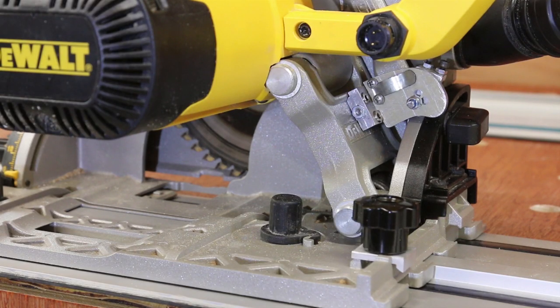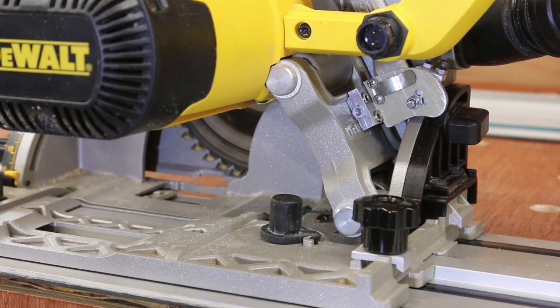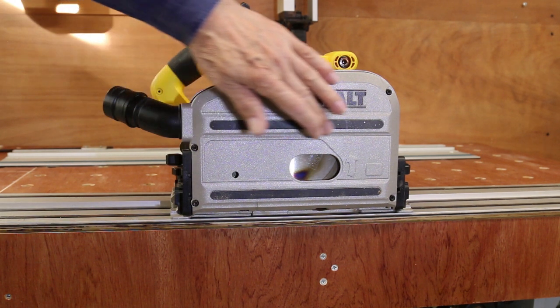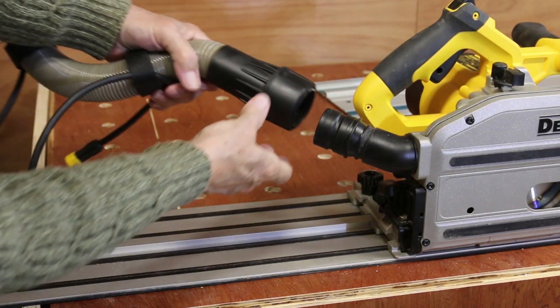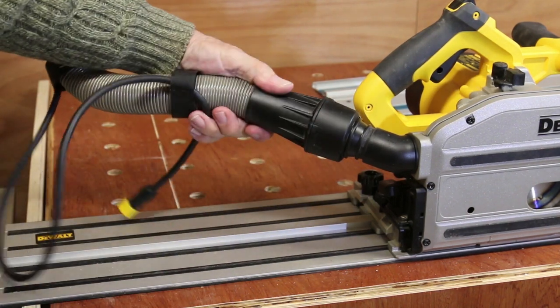They have also added an anti-kickback device which can be disabled for plunge cutting. Another feature is its ability to cut close to an obstruction. It can put a cut 13 mm from, for example, a wall. It even has rubbing strips to make this easier. This saw also benefits from the superior airlock extraction connector.